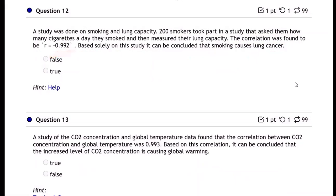Now, let's be careful here. What does this R show us? It's negative 0.992, right? So that means the dots on this study are going down pretty much in line. Here, let me put them over here. These dots are going down pretty much in line, aren't they? R is negative 0.992. That's almost a straight down line, which means what? What are we talking about?